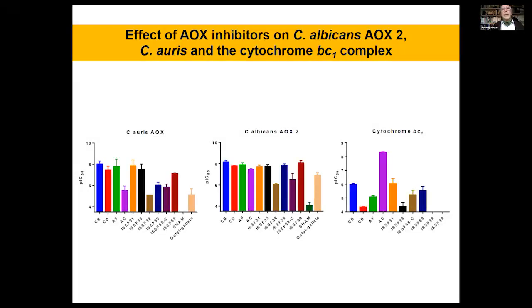And so what we've initially been attempting to do is to develop a number of specific inhibitors of this alternative oxidase. We know that both in auris and in albicans, they tend to rely on the presence of the alternative oxidase. And so our spin-out company, Altanox Scientific, has been developing a number of specific inhibitors that can distinguish between albicans and auris. Now, obviously, what we also need to determine is the extent to which any of the inhibitors affect the main respiratory chain, because obviously in treatment, we don't want to inhibit our normal cellular mitochondria.